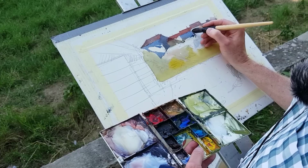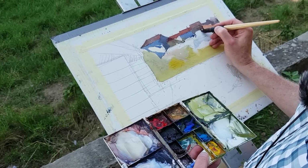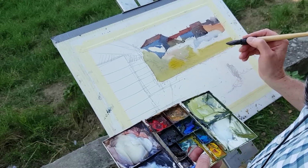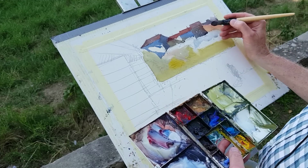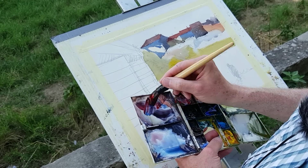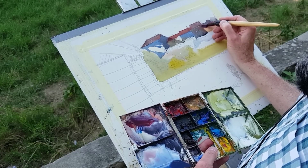Bit of burnt sienna for the next one. And then quite dark. What shadows on that rooftop.